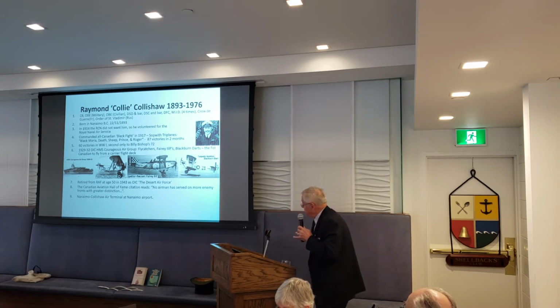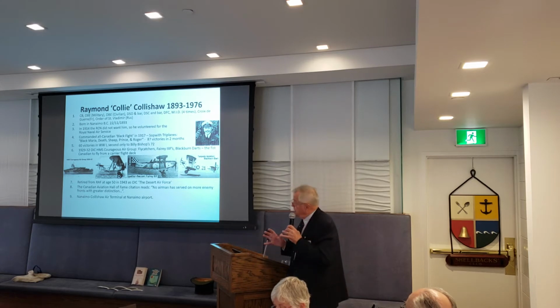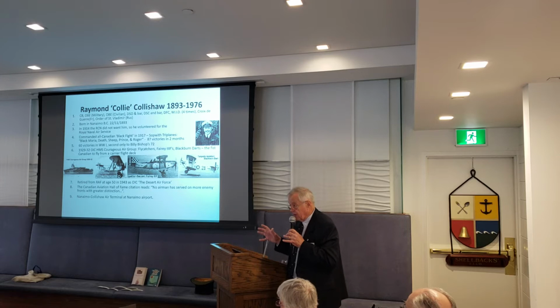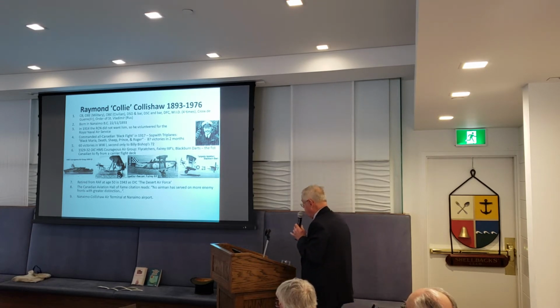In 1929, because now, of course, the Royal Naval Air Service is history, he's in the Royal Air Force, but in Britain at that time, the Royal Air Force went to sea in aircraft carriers. And he was in charge of the Royal Air Force air group for the carrier HMS Courageous, the one on the left.